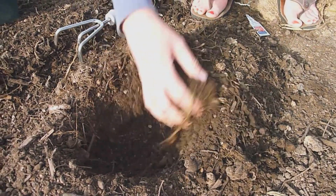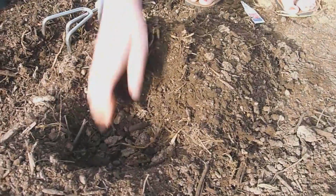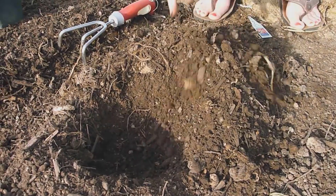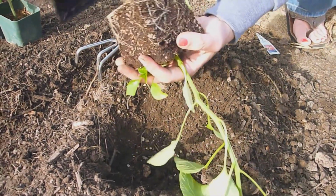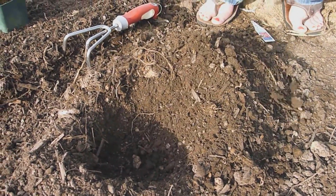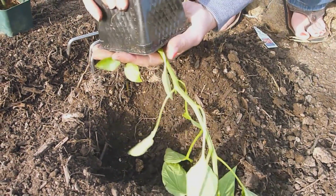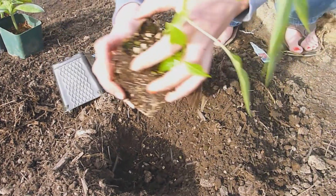Rotating your crops each year is another excellent preventive measure, especially for soil-borne diseases. Rotating crops helps to break the disease cycle by preventing pathogens from building up in the soil. Avoid planting peppers in the same location year after year. Instead, rotate them with other vegetable families such as legumes, crucifers, or cucurbits.